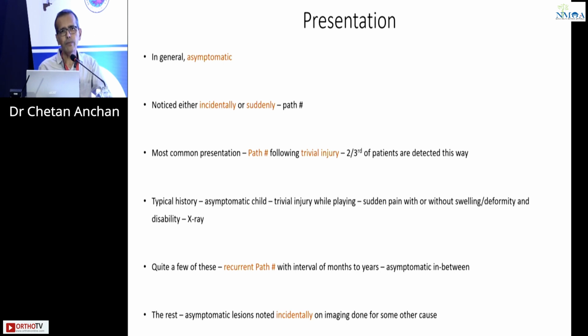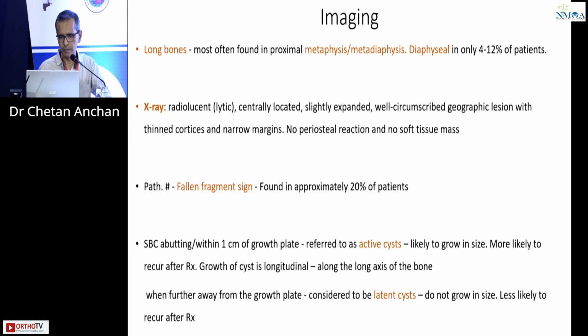And quite a few of them will also come with a history of repeated such incidents, and the interesting part is the gap between these incidents may be months or even years, and they are absolutely asymptomatic during that time. So, the first thing that we do is always an X-ray whenever a patient comes with such a complaint.